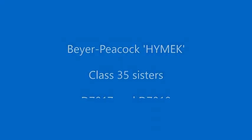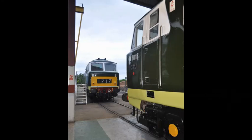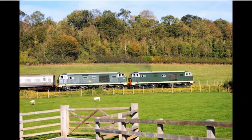Our two Bayer Peacock Hi-Mec Class 35 locomotives, D7017 and D7018.